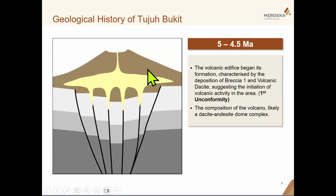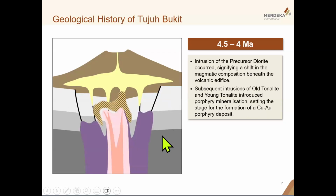There was some volcanism that occurred. The brown one is called BXG1, or the first major breccia unit, and this andesite here. This is our first unconformity. Then we have the money shot, the introduction of the minerals. First was this precursor diorite. You can see the ages that these events happened at, and that was intruded by the old and the young tonalite. These two units are easily differentiated from each other, as the old tonalite is full of stockwork veining and was probably responsible for most of the metal emplacement.